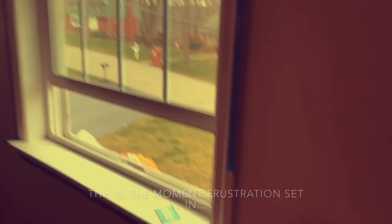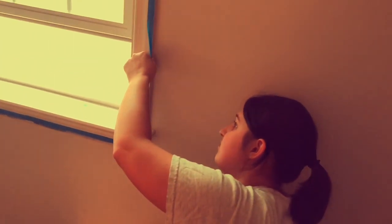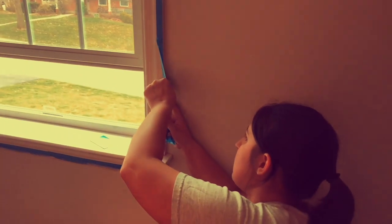Not good. Why is it doing that? Peeled all the way to the blue. I don't understand this.